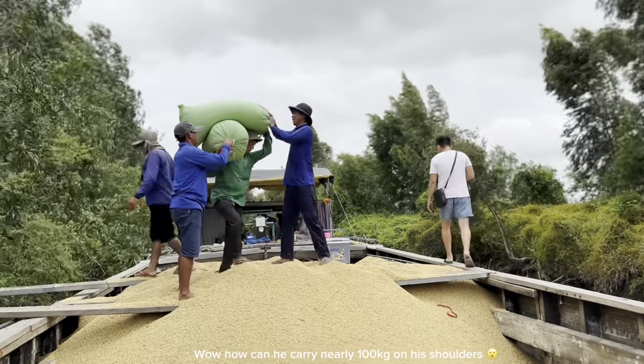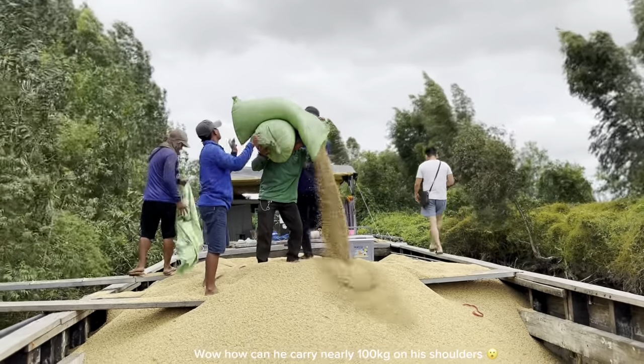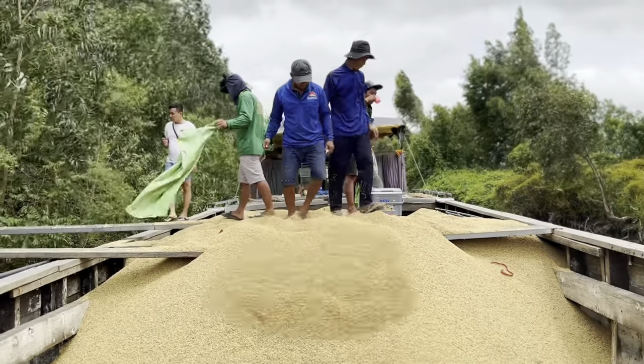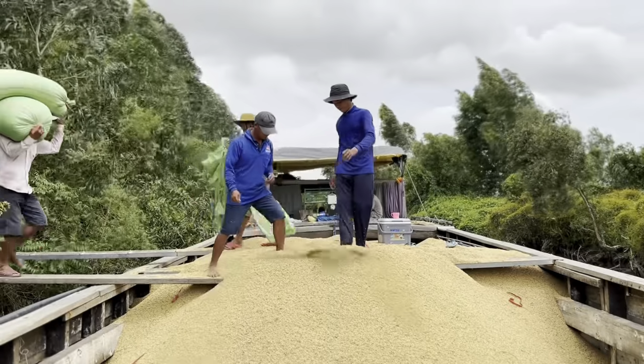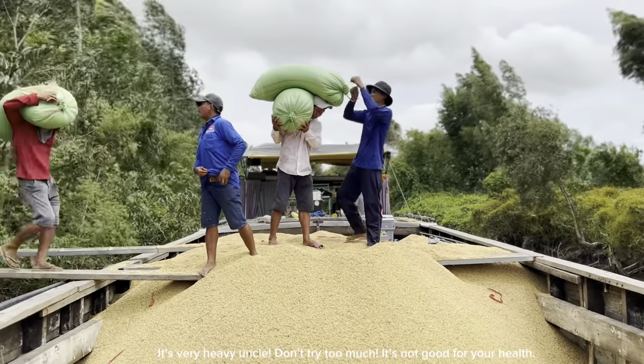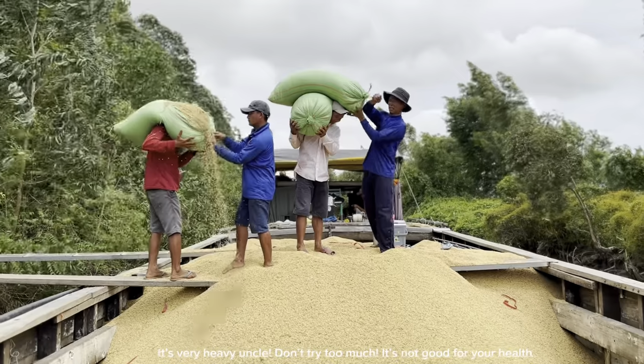Wow, how can he carry nearly 100 kilograms on his shoulders? It's very heavy, Uncle. Don't try too much. It's not good for your health.